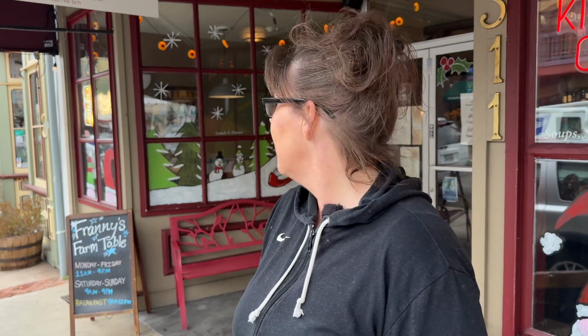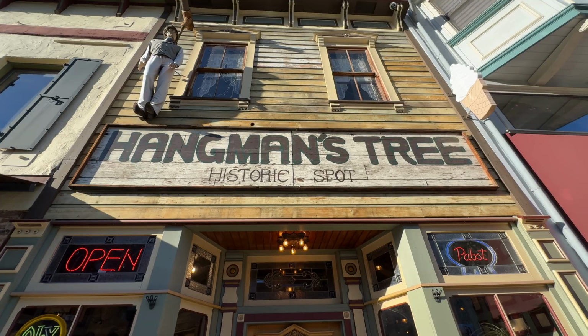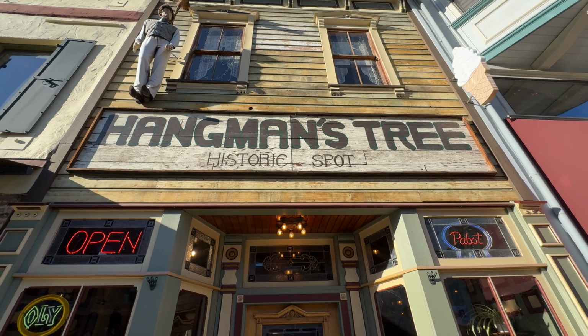Tree. Oh yeah. Yeah, I know it's a unique spot. They definitely are honoring the past. I see it all day long across the street. People walking, always taking the pictures. I stopped into the Hangman's Bar to find out the origin.